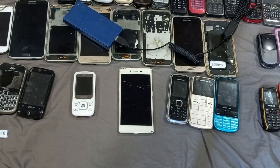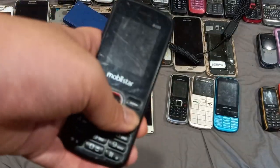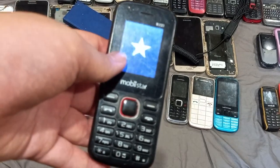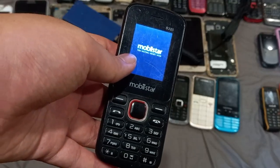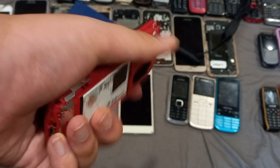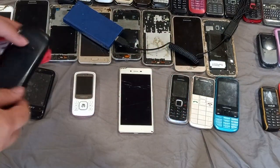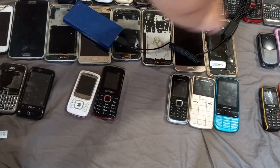Movistar B220, a basic MediaTek phone. And Movistar Lite Juna. This one had a bad battery, but it does show signs of life. It was reset. So I'm gonna plug in the same.